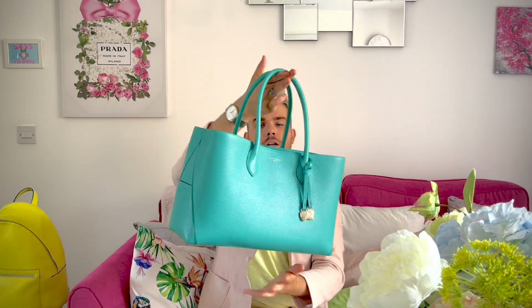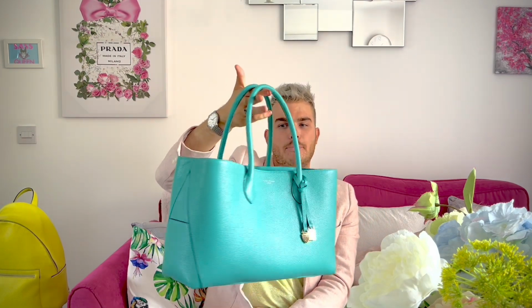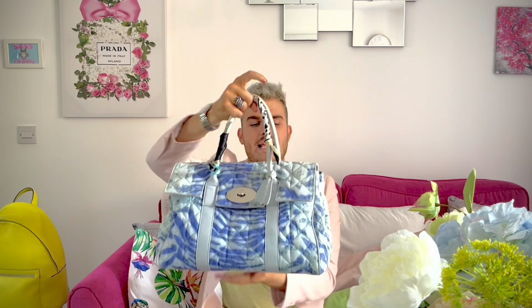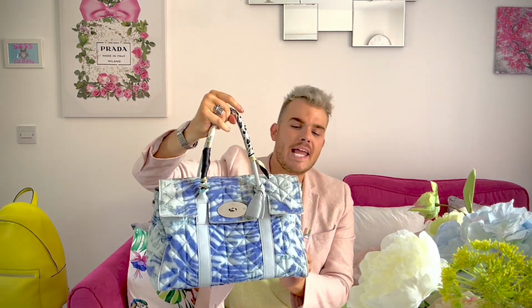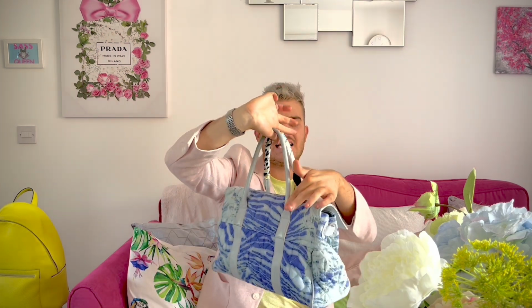We have contestant number 1, the Aspinal of London Tote. I have mine in Chack Hill Blue, pebbled leather with gold hardware. Contestant number 2, the Mulberry Bayswater. I have a very unclassic Mulberry Bayswater here. This is Trippy Tiger denim in the heritage style with the silver hardware and the ice blue leather.